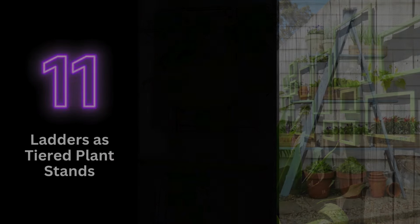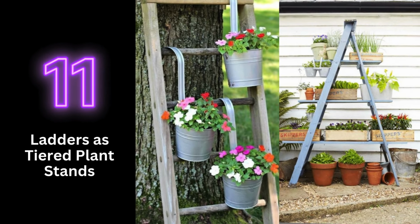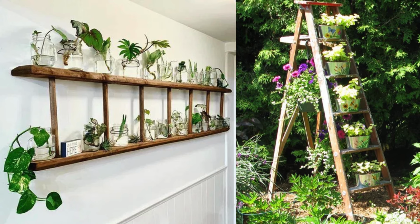Tip number 11. Ladders as tiered plant stands. Repurpose old ladders as tiered stands, effortlessly lifting plants into view without bending or stretching. Practical beauty, celebrating life's continuous upward journey.